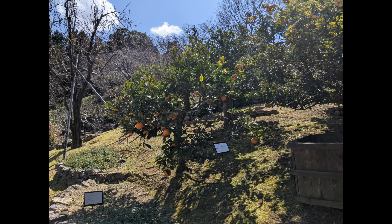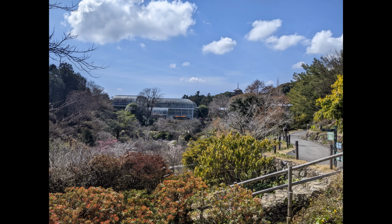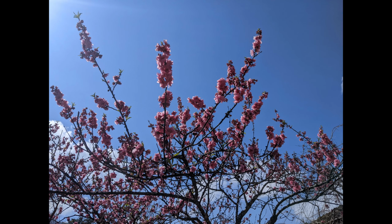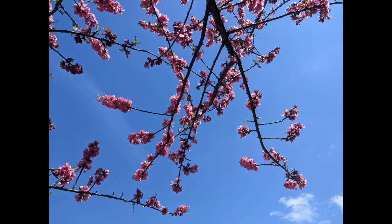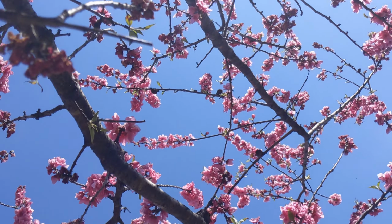I think I picked the most perfect day to go as well, since the sky and the clouds were lovely. It was a little bit warm, but not too hot, so it felt really good. It was really nice to see all the different plants and flowers, especially the pink sakura blossoms. I thought they were really pretty and they really stood out.